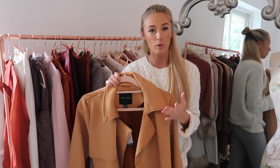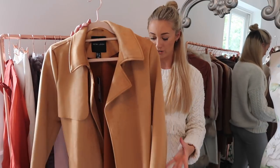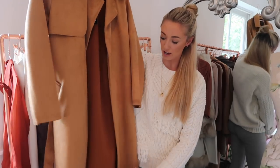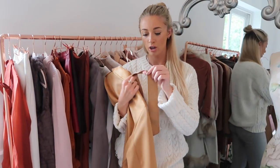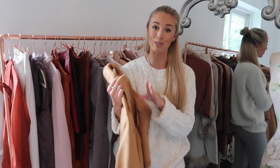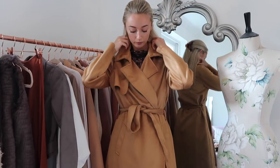This one I wanted to wear during fashion week, but actually it was too warm, so I never did. But the colour of this I think is beautiful. It's like this very warm camel shade, straight down silhouette, but then you do have this waist belt. Because of the material, which is almost like a velvety faux suede, it's actually very slippery, so you have to tie this in a knot in order for it to not keep coming undone, but that's no big deal.